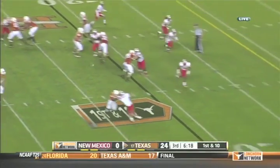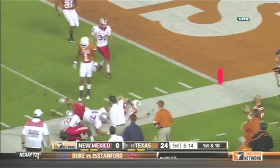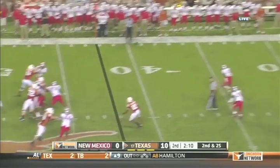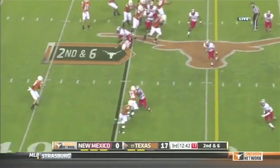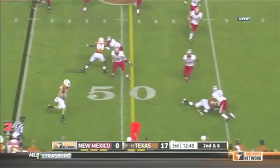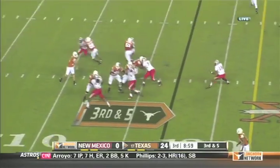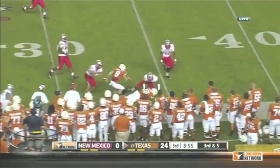Ash fakes to Gray. To the sideline, Shipley makes a move past one defender. Two. Ash finds a wide yards and a touchdown in that jet sweep. Shipley, midfield. Shipley, great sign. 3rd down and 5. DJ Grant, the tight end, heads upfield, 1st down.